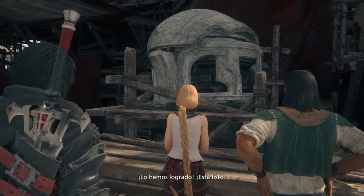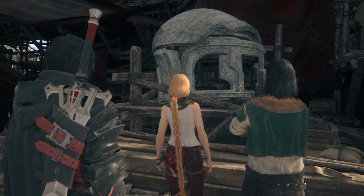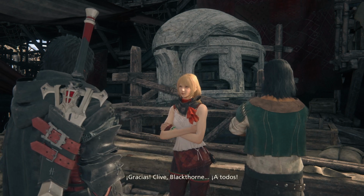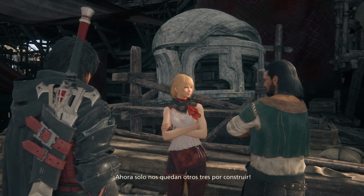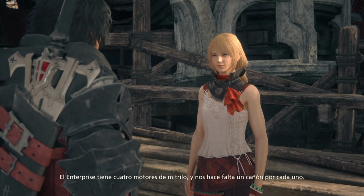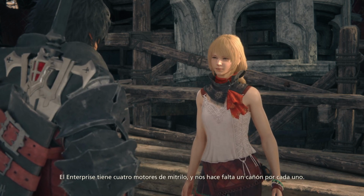It's finished! It's finally finished! Thank fuck for that. I'll be feeling my hammer arm for weeks. Thank you, Clive, Blackthorn, everyone. That's one down and just 3 more to go. I'm sorry. Oh, didn't I tell you? The Enterprise has 4 mithril engines, and we'll be needing a displacement stack for each.